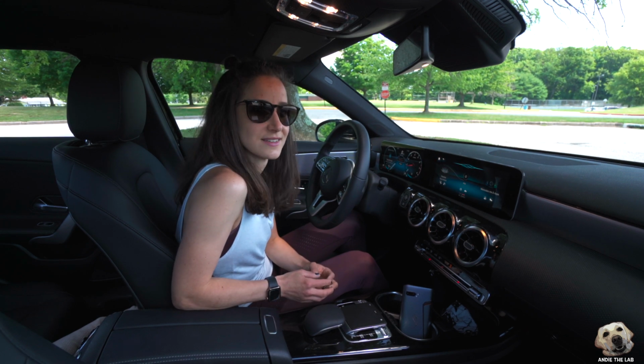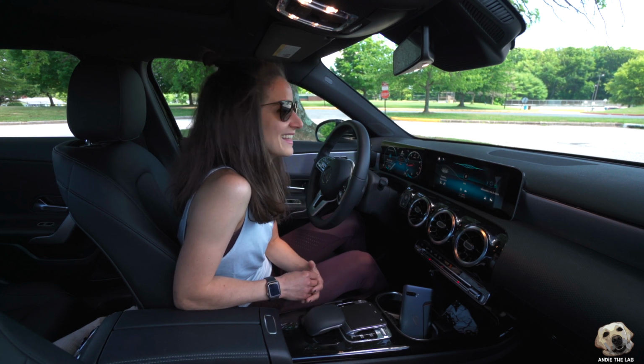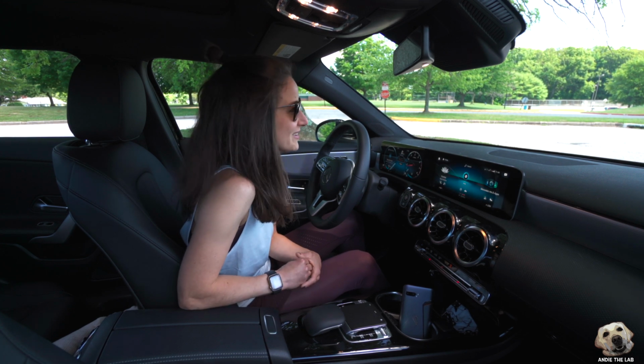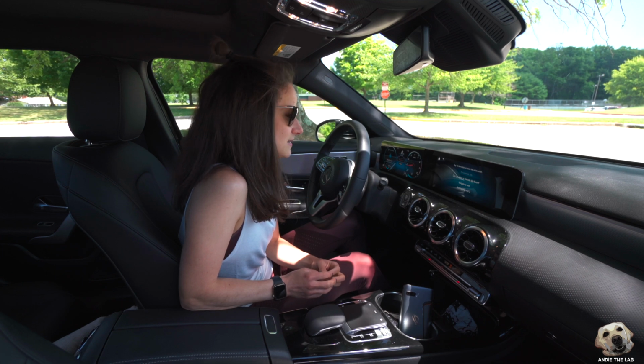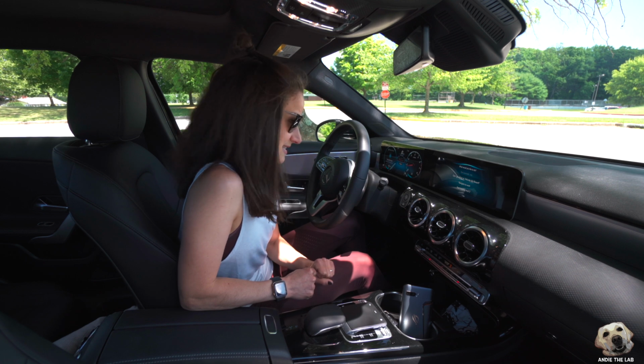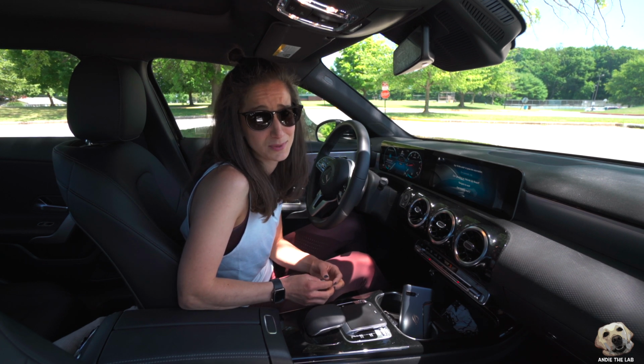Definition of a dog. Definition of dog: a member of the genus Canis, probably descended from the common wolf, that has been domesticated by man since prehistoric times. Wow, she's smart. Hi, Mercedes. What do you want to do? Definition of a cat. Interesting. She only knows what a dog is.